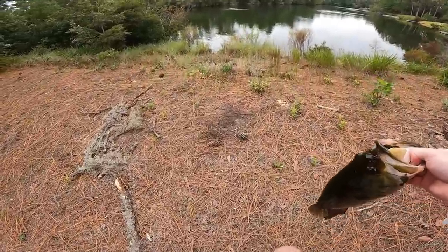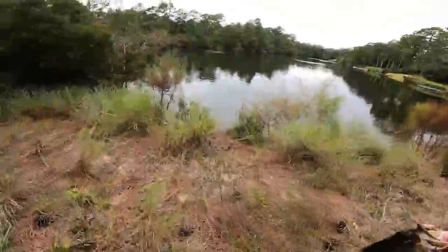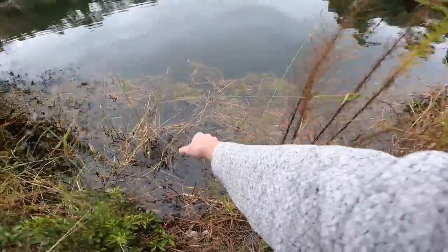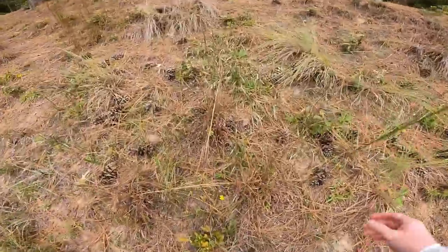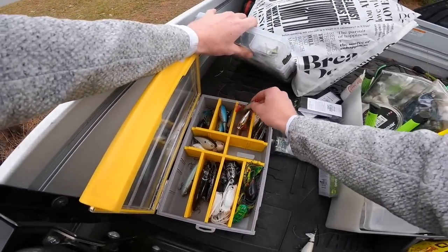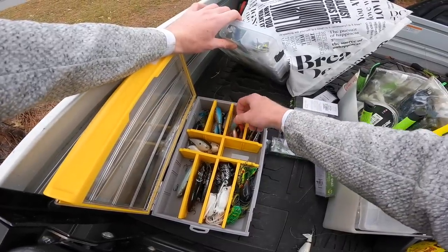Well, let's hurry on back and get her right back in here. See if we can't get some more of where this bat girl came from. Give her a nice release. And we on to the papa. I don't have a bone, but I actually have one that's not quite as chrome in here, which is the one I think I'm gonna go with.